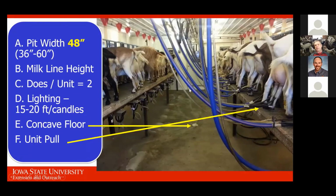So again, the pit width here is a pretty wide one, and the wider it is, the more steps you're going to take from one side to the other. Again, there's no swing arms in here, so these swing arms could actually have the ability to take these milk hoses and actually bring them way over here before they have to drop down, and it would actually take some of this unit pull that we see here as these units are being pulled.